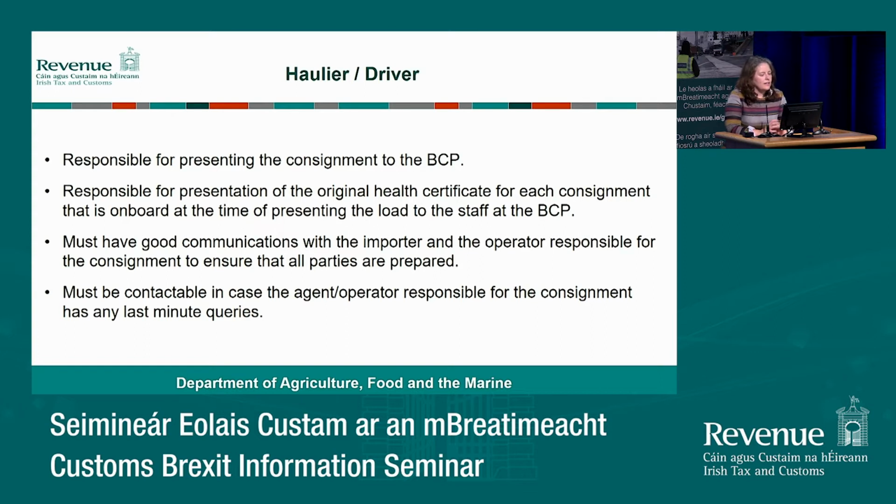So the key thing hauliers and drivers need to get a handle on is, okay, when my truck arrives at the port, where am I likely to be going? If I get a call to say that I need to call to customs, where will I be going? If I get a call to the live animal facility, where is that? So we would encourage haulage firms and drivers at this point in time to become familiar with where those facilities are located within the port.